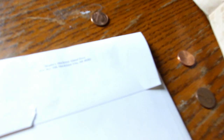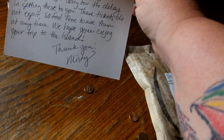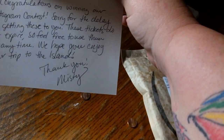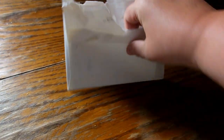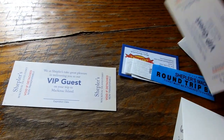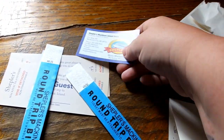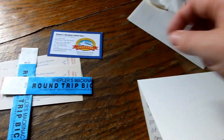We got a couple things in the mail. One of them says Shepler's, so it's actually going to happen. Let's see here. Okay, another apology thing. Don't know what VIP guest is supposed to mean. And here's the things for the bikes. So, at least we're finally going to get to go.